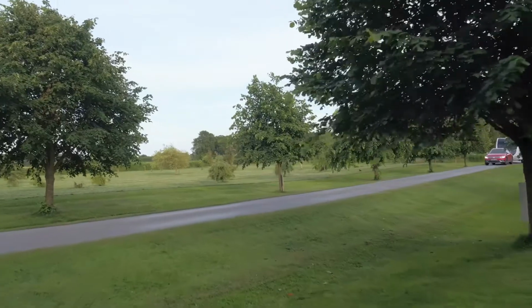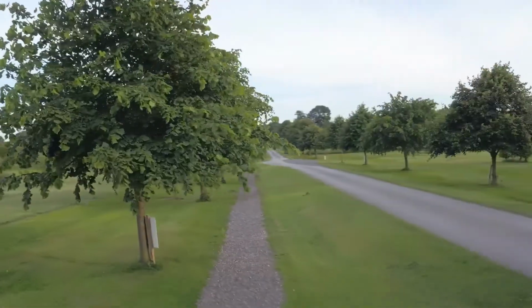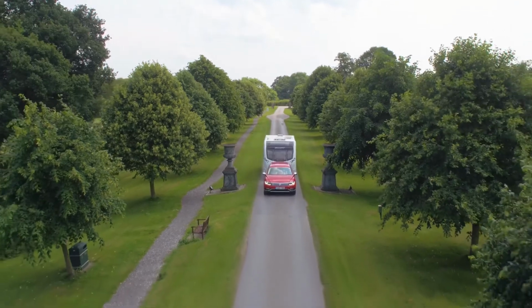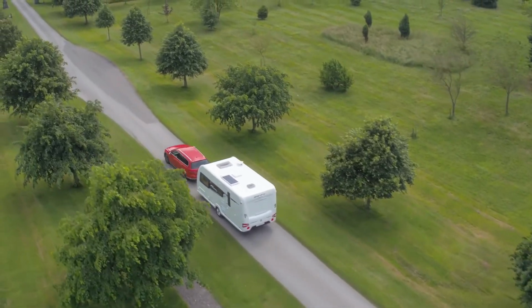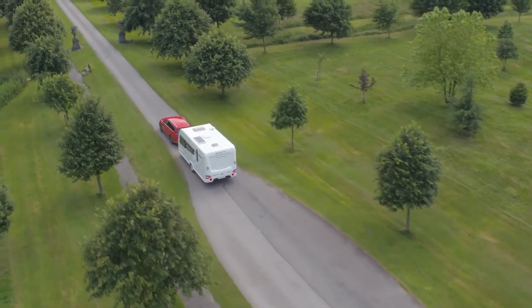There are seven layouts from 2 to 6 berth. All except the 480 have fixed beds. The exceptional Elegance continues to offer high-end refinement. Engineered with smart, high-tech construction, the completely timberless body shell is fixed with strong aluminium and S-rim jointing and also has a patented 5-layer composite floor.